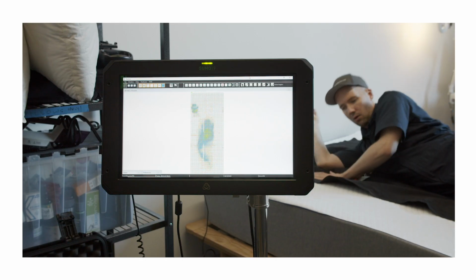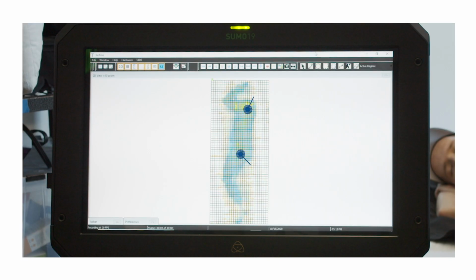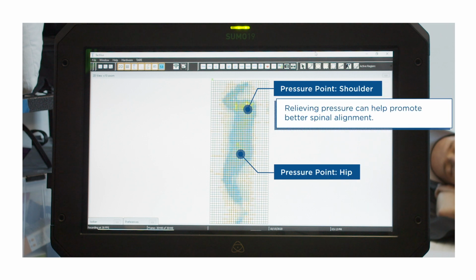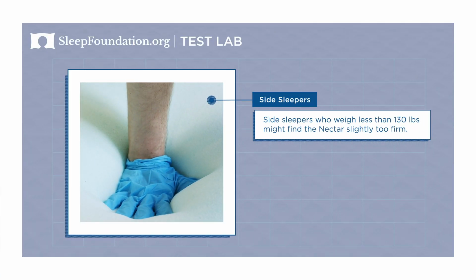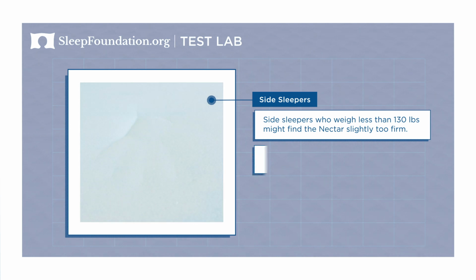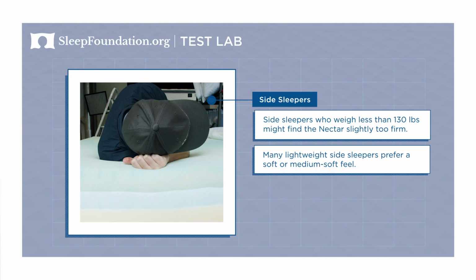Our testing found that the Nectar's 2 layers of memory foam contour well to a sleeper's body, allowing the average side sleeper's hips and shoulders to sink in enough to relieve pressure points and promote better spinal alignment. Side sleepers who weigh under 130, however, might find the Nectar slightly too firm, as many lightweight side sleepers prefer a soft or a medium soft feel.